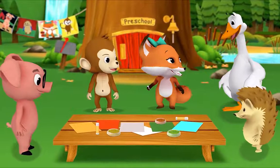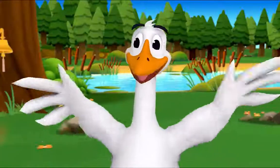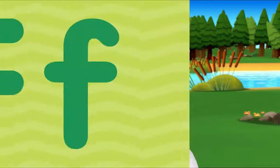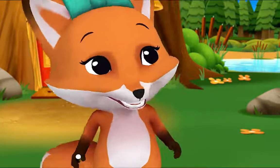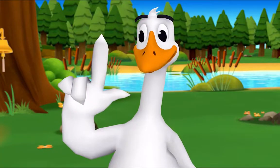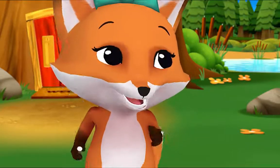Yes. Mr. Goose, can we trace a letter? Absolutely. Let's practice making the letter F. Who can think of a fun way to do it? I know! Let's trace letters with a glue stick! Well, that sounds like a great idea. Fox, why don't you go first? Okay!